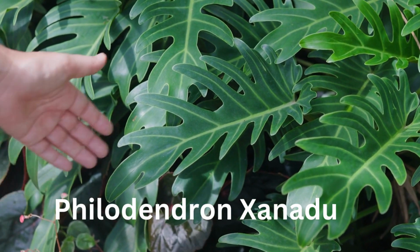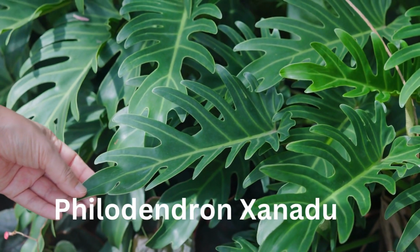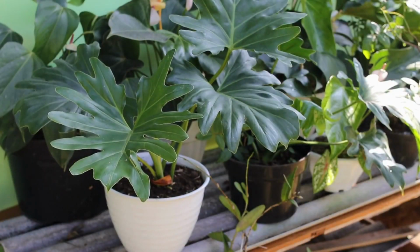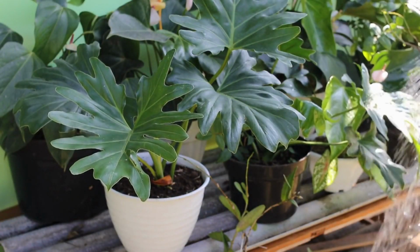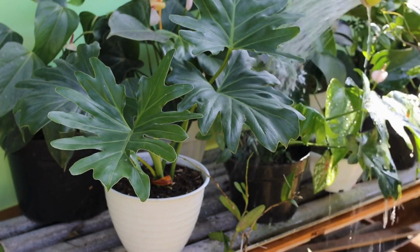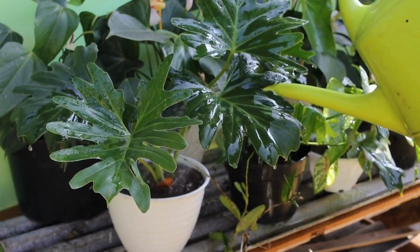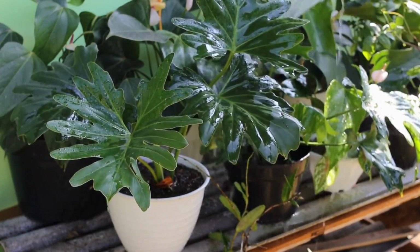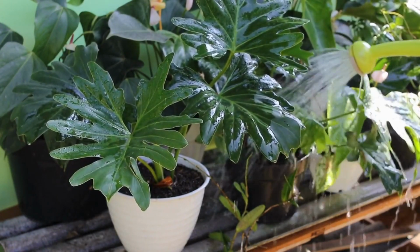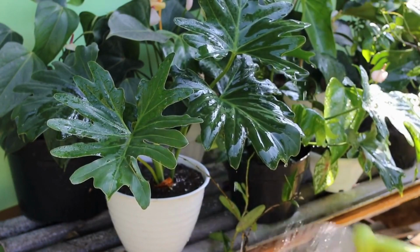Number 2. Philodendron Xanadu. Philodendron Xanadu plant, also known as winterburn philodendron, features glossy, deeply lobed, and deeply cut dark green leaves that resemble the shape of a palm or a small tree. It is a common choice for indoor and outdoor gardens alike. It can easily be propagated through stem cuttings. The good thing about this plant is that it can tolerate some degree of shade and can still grow just fine in low light conditions.